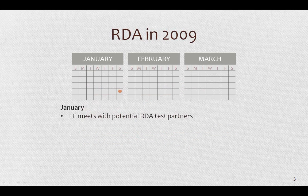When the Library of Congress, National Agricultural Library, and National Library of Medicine announced the U.S. RDA test in 2008, we knew we wanted to be involved. We had our eye on the early discussions regarding RDA implementation and knew that it would have a large impact on our services and processes. We met with LC and other potential test partners at the next ALA Midwinter and submitted our name as a party interested in participating in the test.